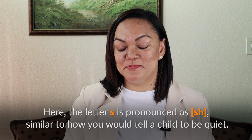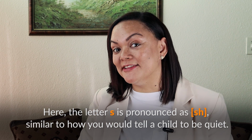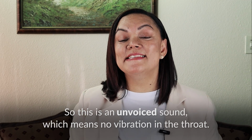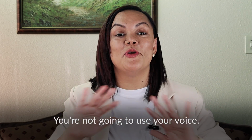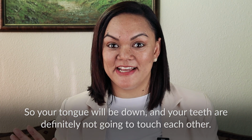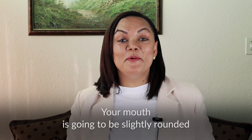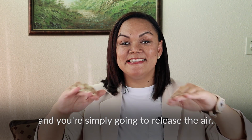Here the letter S is pronounced as shh, similar to how you would tell a child to be quiet. So this is an unvoiced sound, which means no vibration in the throat. You're not going to use your voice. So your tongue will be down and your teeth are definitely not going to touch each other. Shh, shh. So there's a little space between your teeth when you say that. Your mouth is going to be slightly rounded and you're simply going to release the air.